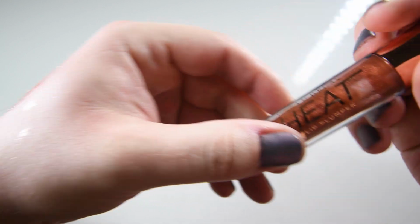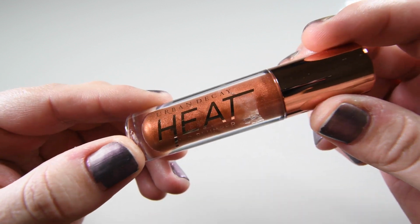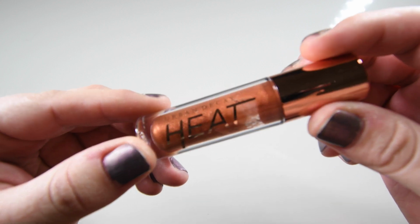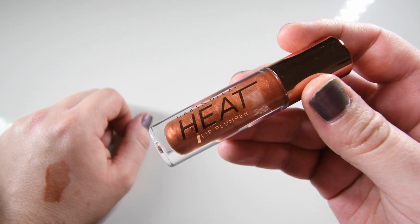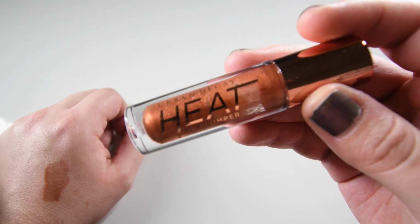So it's not bad. I just wish it were a heated plumping gloss, because it's literally called Urban Decay Heat Lip Plumper. Like, who thought, let's name this heat gloss and then make it a cooling lip plumping gloss? Urban Decay, Urban Decay, I have questions for you.